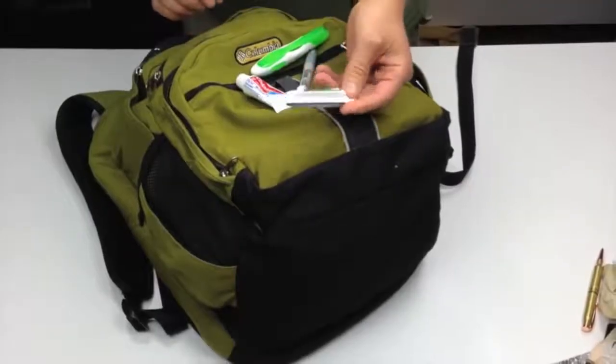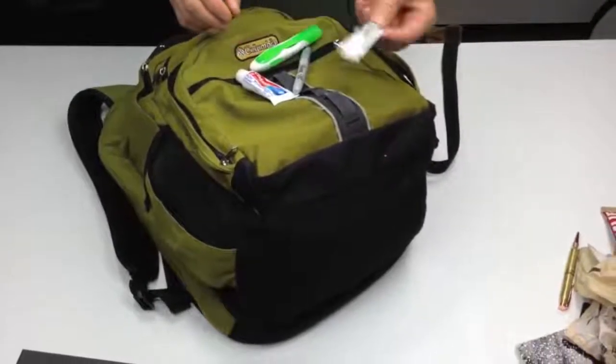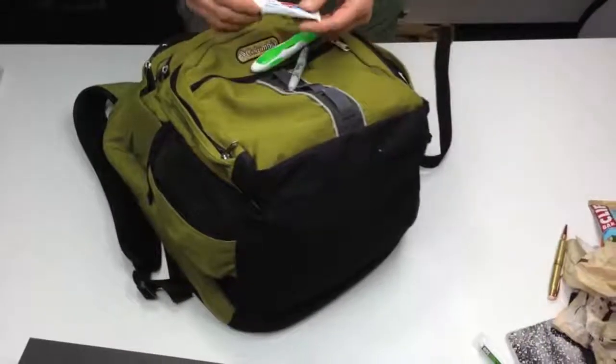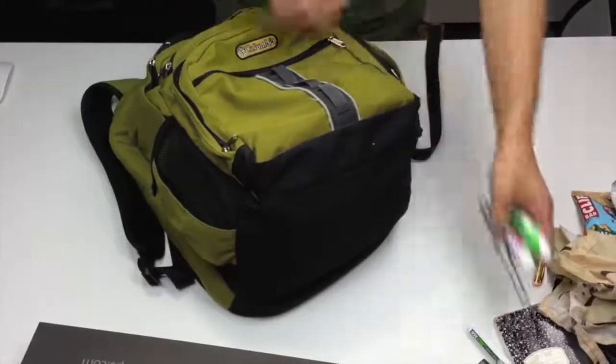Some energy juice, that nasty stuff. And I just keep it around because it actually works in a pinch to give me some energy. Of course, toothpaste, little folding toothbrush.